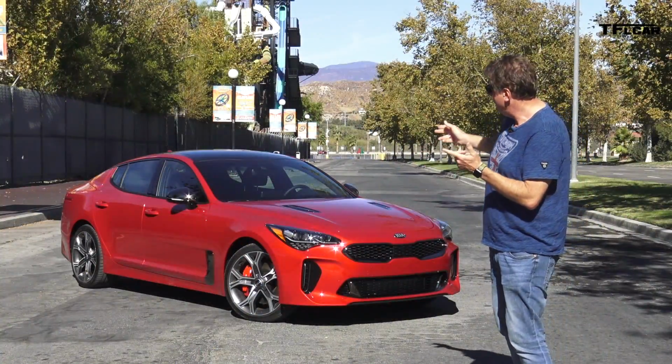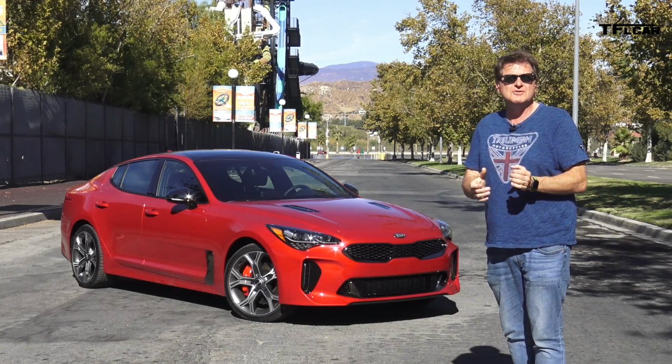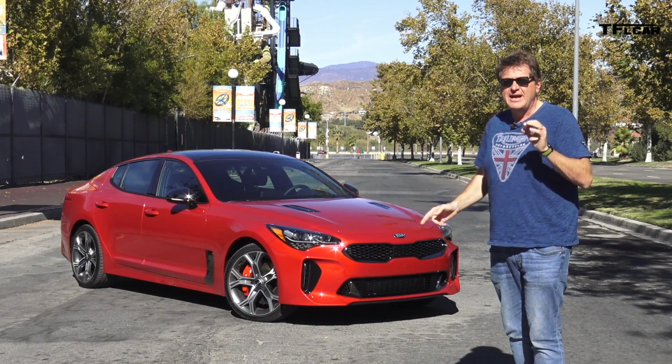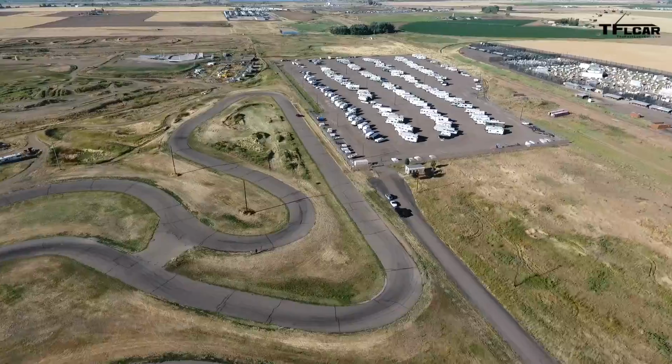Ladies and gentlemen, meet the brand new Kia Stinger, and this is a car I've been dying to drive since it was first introduced at this year's Detroit Auto Show. Why? Just look at it, because if it drives as good as it looks, I think Kia may have a winner on their hands. And right now, let's get behind the wheel.